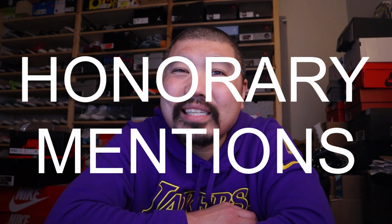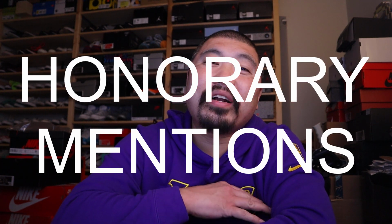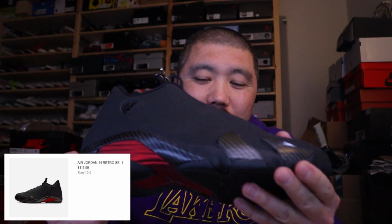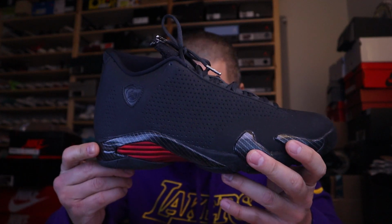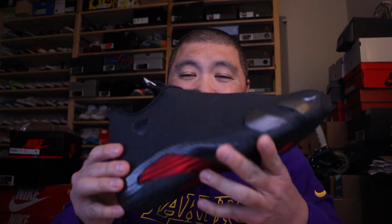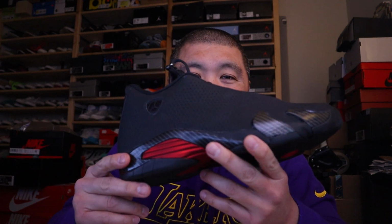So right before we get to the top 5, let's talk about some honorary mentions, some sneakers that were a really good deal and I was very happy to cop, but they weren't in my top 5. First honorary mention, Jordan 14 Black Ferraris. Pretty decent deal. Got these for $112. These came out at $190, so I saved a decent amount of money. Quality not that great, but it's an all black Jordan, so I couldn't go wrong with that.